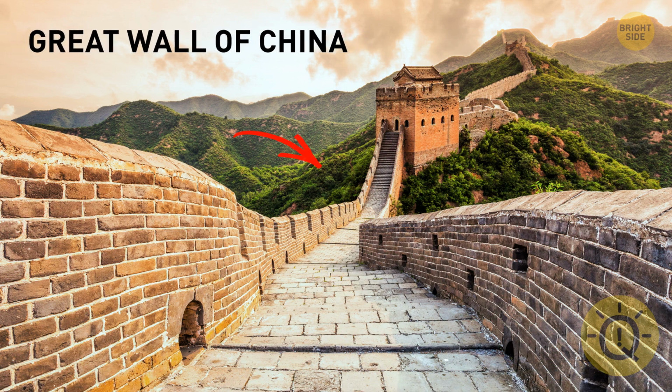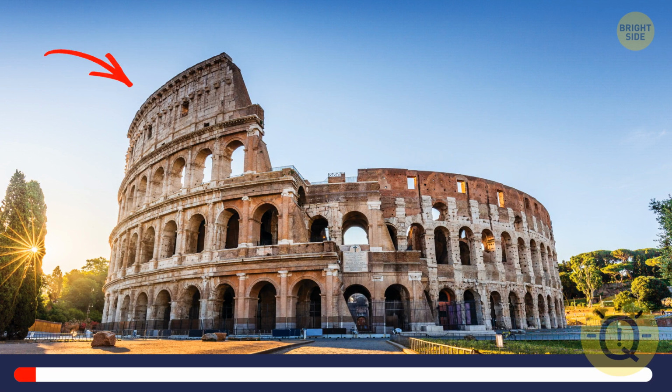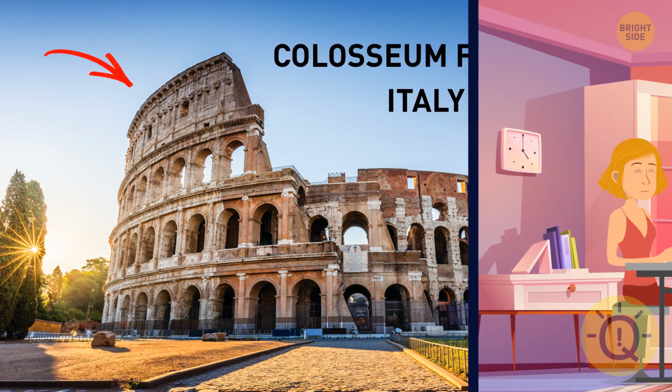It's the Great Wall of China, located in, well, I think China would be the safe bet. Can you recognize this construction? What country can you find it in? It's the Colosseum from Rome, Italy.